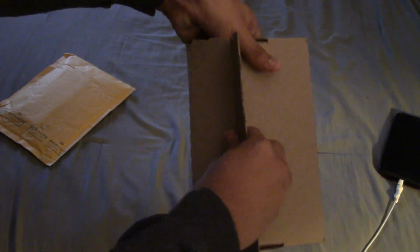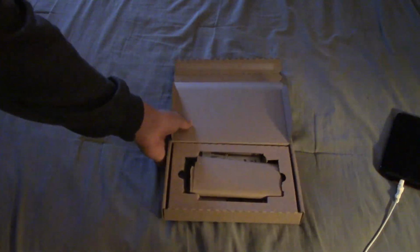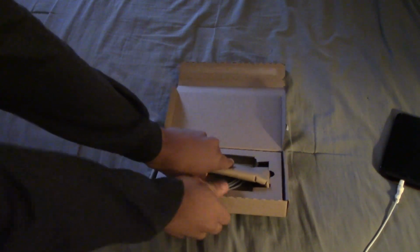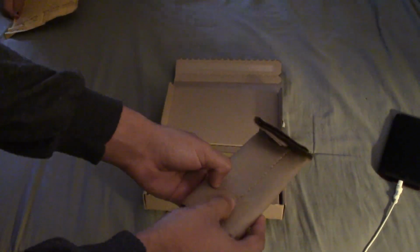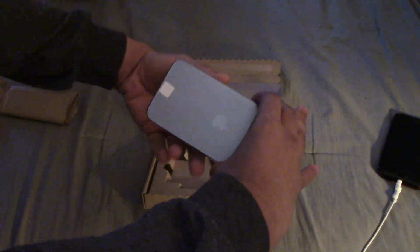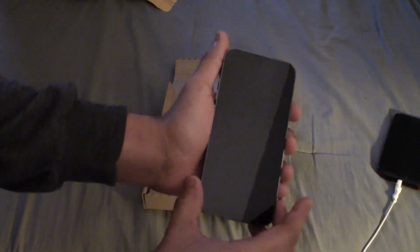Oh, so it opens up like that. Can I open the case? Sure, you can open my case. Okay, so right off the bat, they package it in this kind of wrap, so you can just slide the phone out just like that. Oh, not bad. Whoa. Nice, dude.